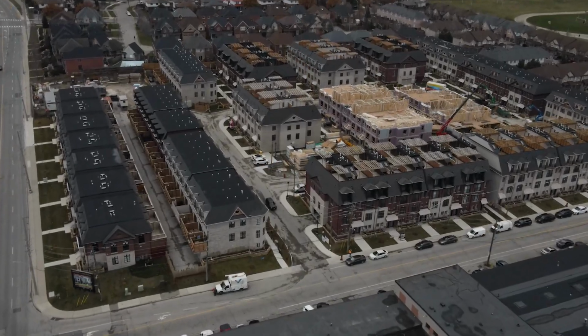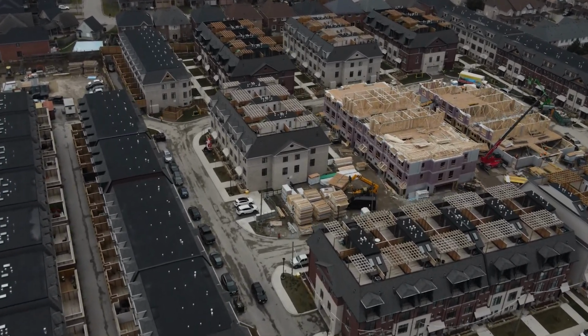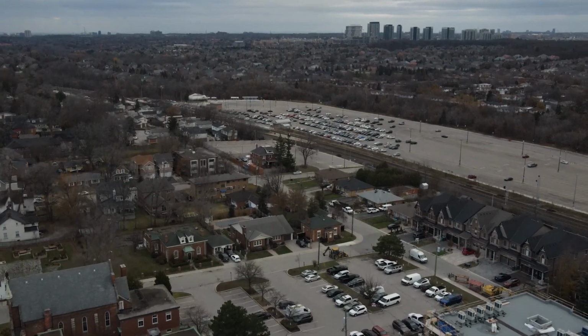detached ranging from $650,000 to all the way up to almost $2 million. So there's a wide variety of homes. You'll find condos, townhouses, absolutely everything there, making it a very diverse and great place to live.